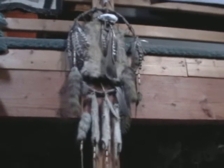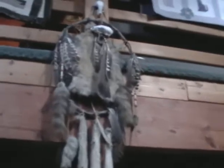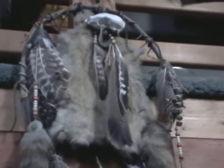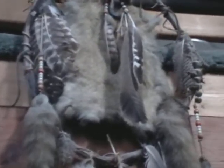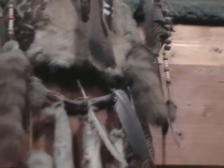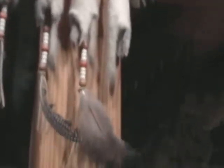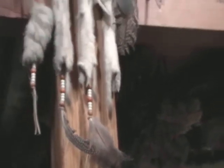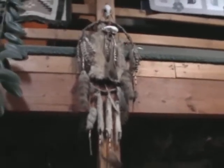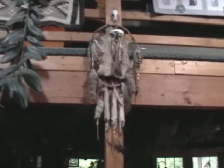Now I had showed you my box of feathers, and you wondered what did I do with feathers. Well, I made this Indian mandala, and it's full of different type turkey feathers, some leather, tails, ermine, and more feathers. And that's hanging up on the beam in our living room. Been there for many years.